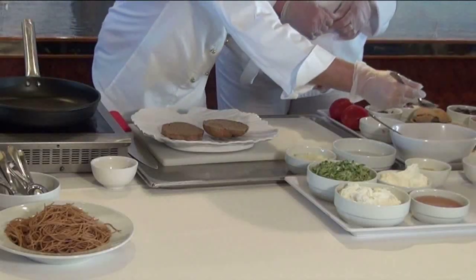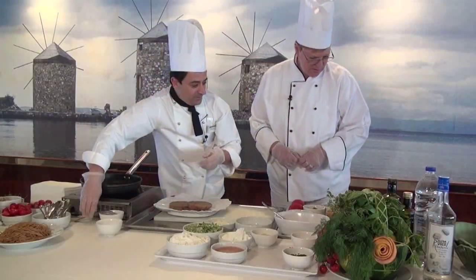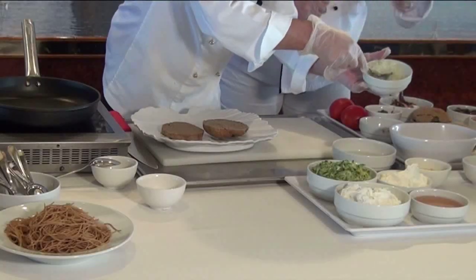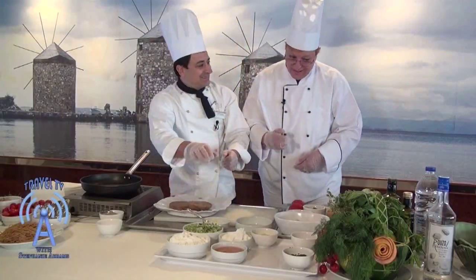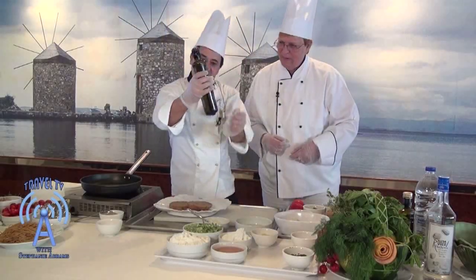A little pepper? Yes. For my grandmother, there was never enough pepper. Really? Yeah, by the time she was finished stopping by the pot to taste. Chop onion. Every time she added pepper, by the time you ate it, your hair would stand up. And she would still be saying, there's not enough pepper in this. Really? Yeah, she liked her pepper.